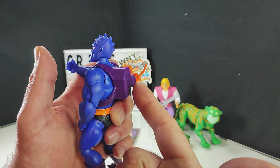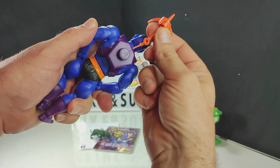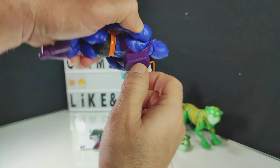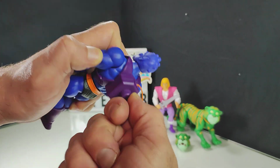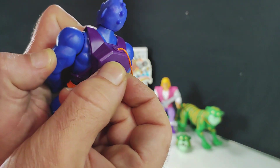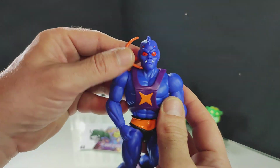The original style and this style has also been used in Ninja Turtle toys. Now, this style here is you just pull it out, hook it on something, and then you literally have to physically wind this back in, so you don't really have a climbing feature with this one. It's just wind it up to stow it away. It's not really a climbing feature at all.